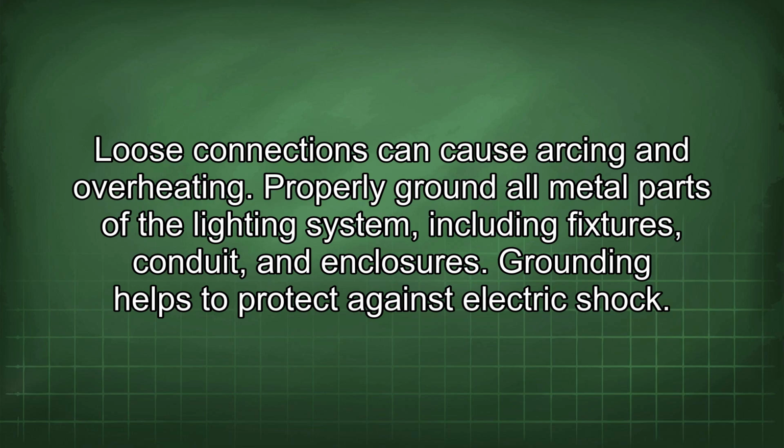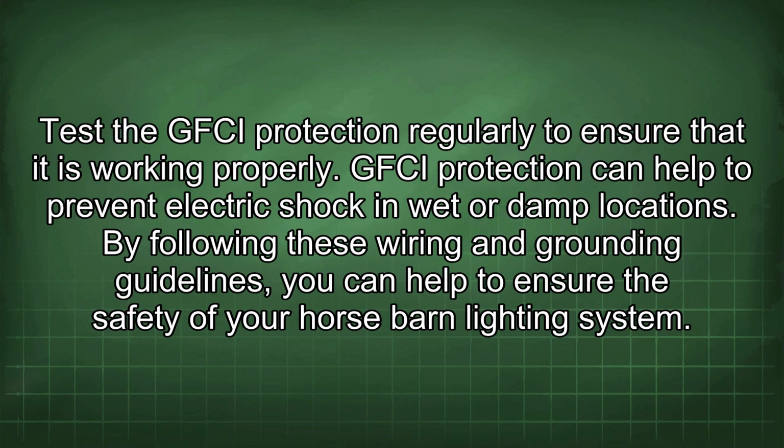Properly ground all metal parts of the lighting system, including fixtures, conduit, and enclosures. Grounding helps to protect against electric shock. Test the GFCI protection regularly to ensure that it is working properly. GFCI protection can help to prevent electric shock in wet or damp locations. By following these wiring and grounding guidelines, you can help to ensure the safety of your horse barn lighting system.